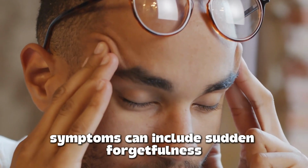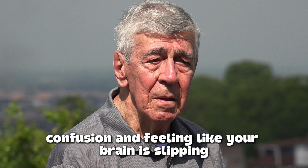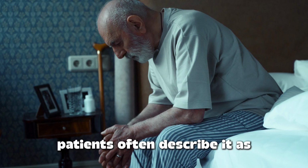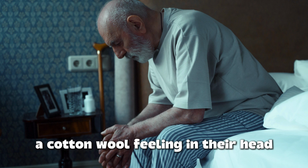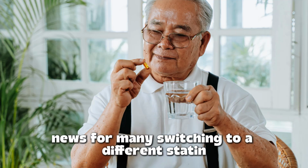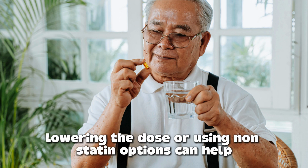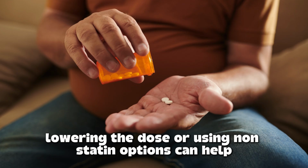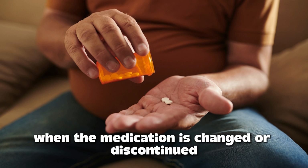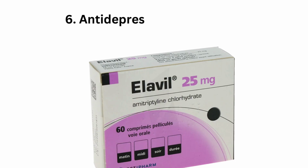Symptoms can include sudden forgetfulness, confusion, and feeling like your brain is slipping. Patients often describe it as a cotton wool feeling in their head or difficulty finding words. The good news: for many, switching to a different statin, lowering the dose, or using non-statin options can help. The cognitive effects are usually reversible when the medication is changed or discontinued.